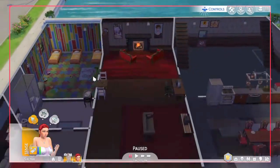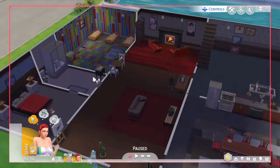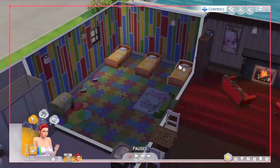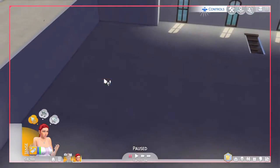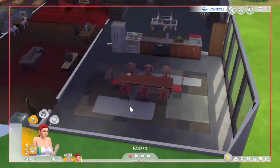Alrighty, we are back with The Sims 4, and as you can see, I did some changes to their house. The first thing that you'll probably notice is their toddler room here. Just in case she happens to have twins or triplets, I went ahead and put 3 toddler beds in here with the toys. I still actually need to make a nursery, so I'm going to go ahead and do that real quick. But I also changed up their kitchen a little bit.